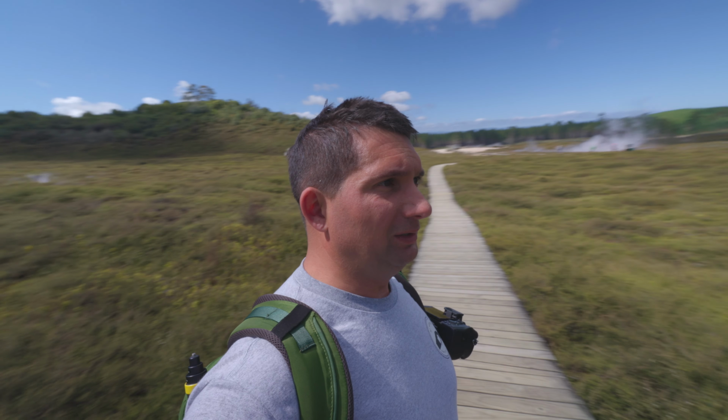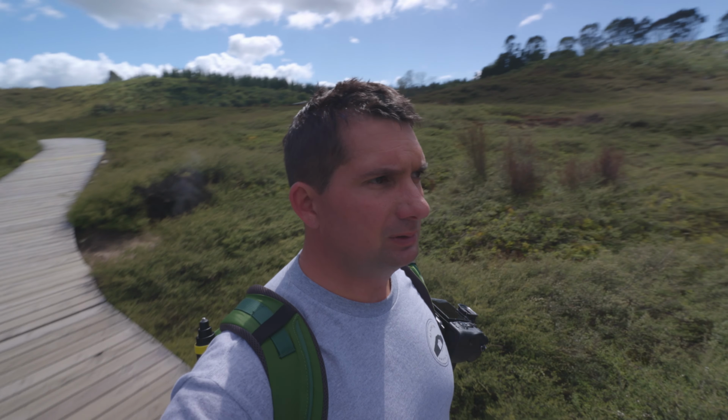I guess you've got to think the whole of Taupo in general is volcanic. Lake Taupō itself is a super volcano caldera, so I guess the whole area around it would definitely be volcanic.